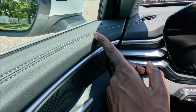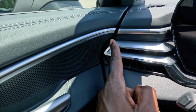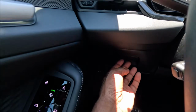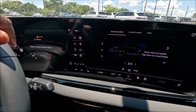But keep in mind, look at how the stitching connects from the door and curves right into the dash. Soft touches up there as well. Same with the ambient lighting and aluminum trim. And then it seamlessly flows with the HVAC vents there. It's just brilliant. And then soft touches for the dash there with extra storage for insurance and registration right underneath there. Now we'll come over to that 14.5-inch infotainment screen.